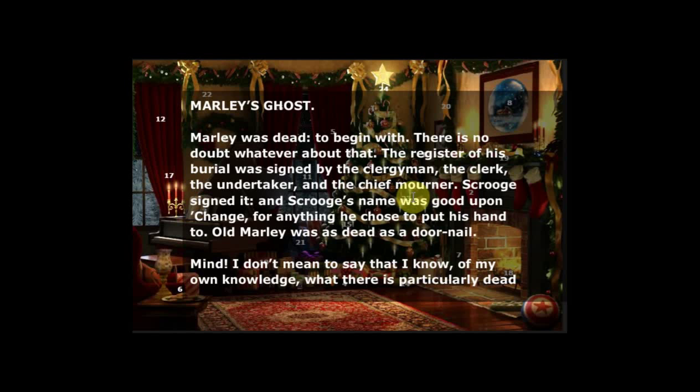Okay, so Marley's Ghost. This is the first chapter. Marley was dead to begin with. There is no doubt whatever about that. The register of his burial was signed by the clergyman, the clerk, the undertaker, and the chief mourner. Scrooge signed it, and Scrooge's name was good upon change for anything he chose to put his hand to. Old Marley was as dead as a doornail.